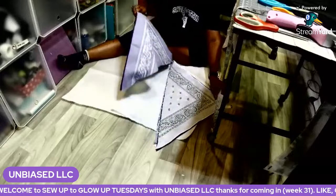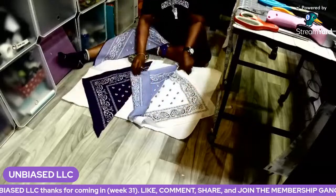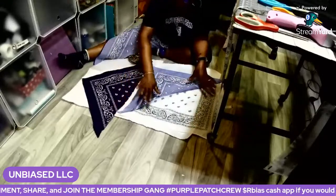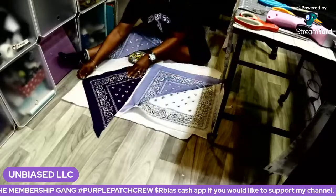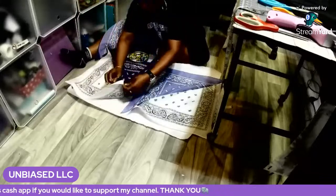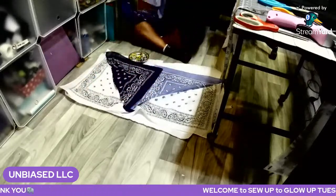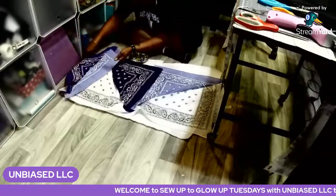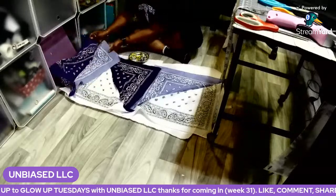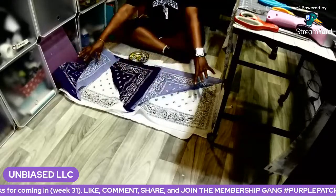Okay, so let me show you what the front of my skirt will look like thus far. So if I open this up and make this a square, just like this, don't worry, the pins are making it look crazy, but this is what it's going to look like. I make this a square. And then I'm going to make this one a square on top of that. So can y'all see? This is the pattern. I know it looks crazy, but this is the pattern. Okay, so this is what my skirt is going to look like in the front.